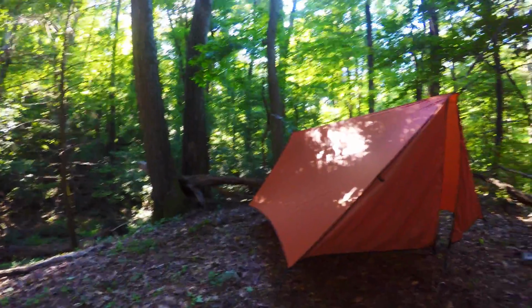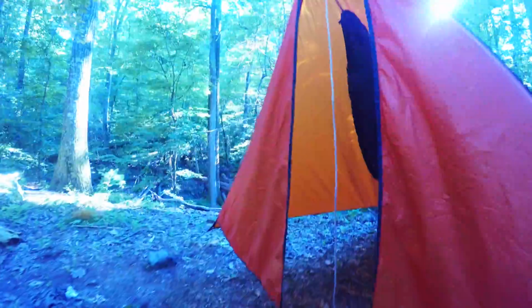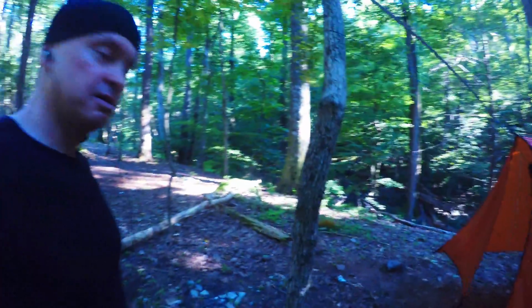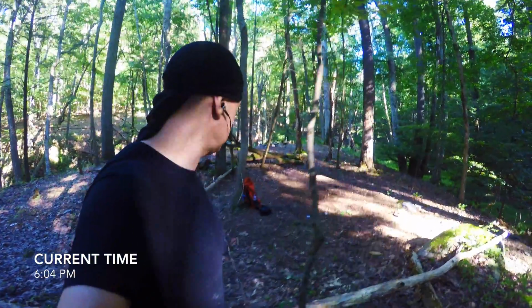And we got the whole thing set up in here. Got the bug net and everything, under quilt going on. Ready to have a good night's sleep. And I'm super hungry right now. So I cannot wait to cook some dinner. Oh man.